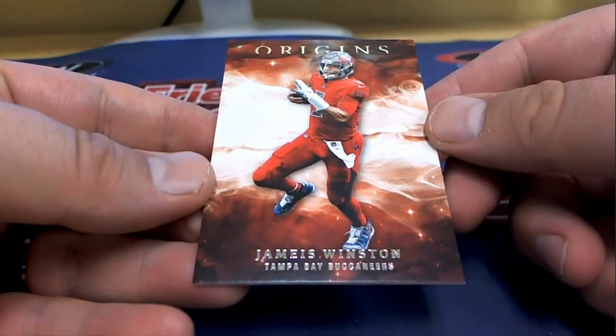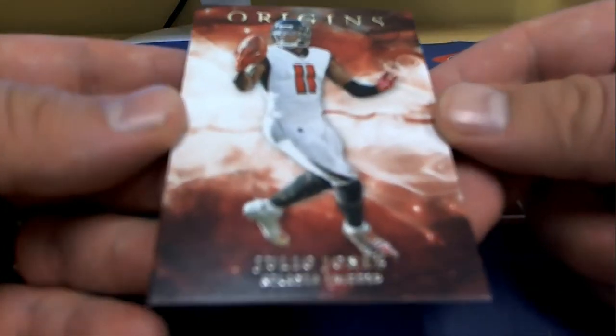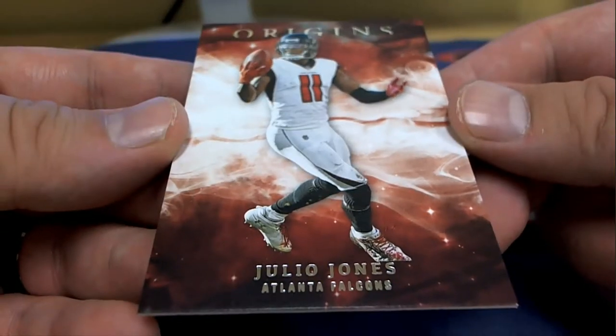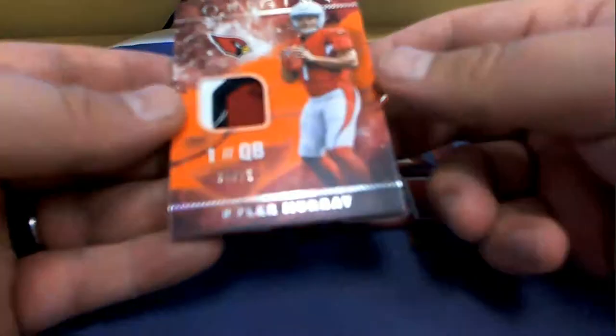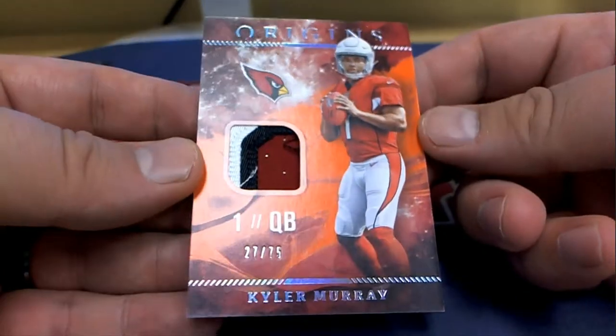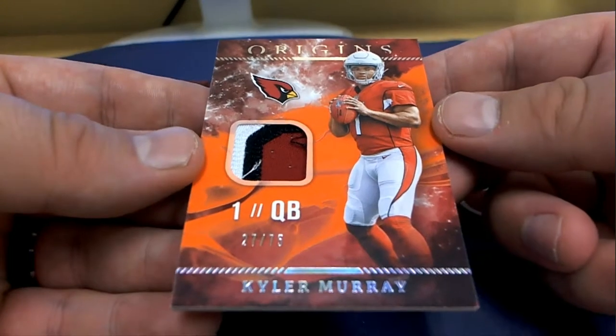Say Jameis Winston right there. Julio Jones. Uh oh. Here we go. Come on. Let's see it. Man, I was hoping for auto for somebody. Three color though. Kyler Murray. Check that out. 27 of 75.